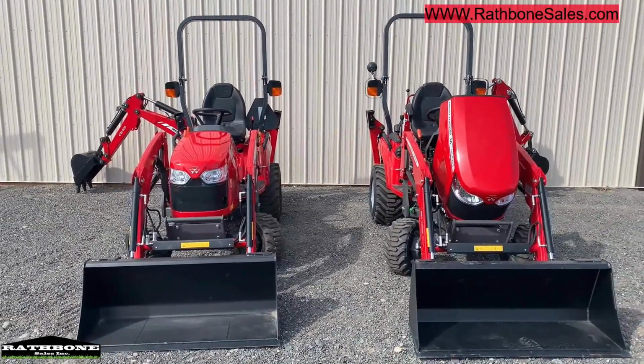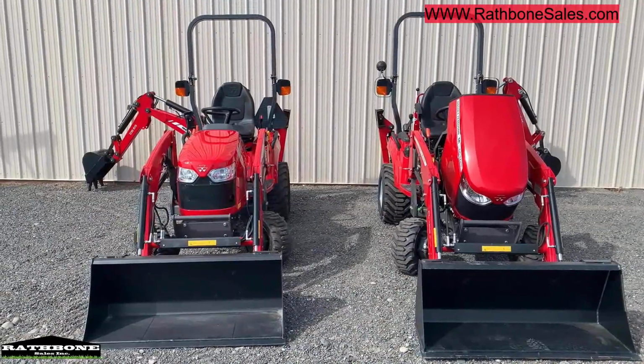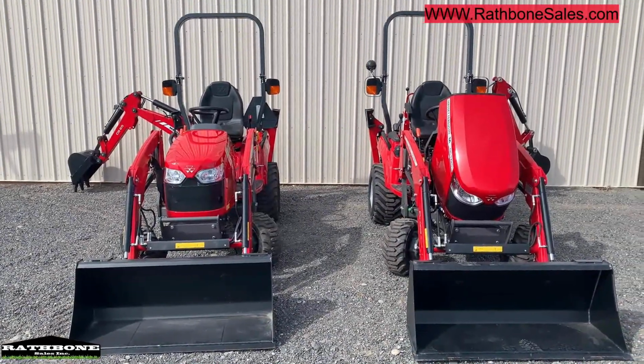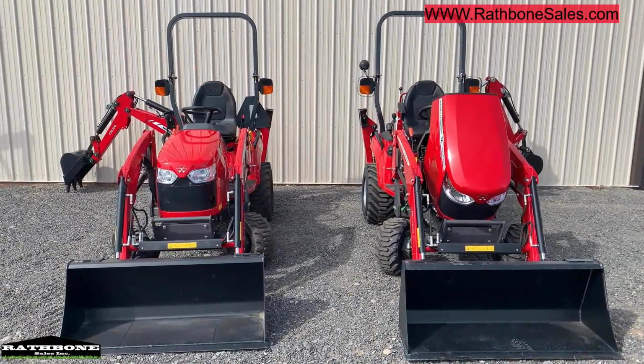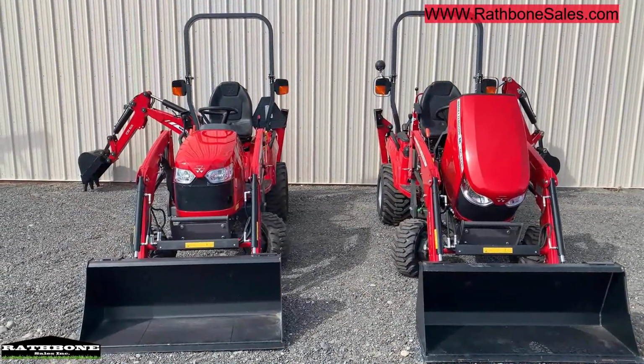When you boil it all down, the premium series tractor has more horsepower in the engine and the PTO. It's got a little bit more hydraulic flow and a lot more comfort features than the economy, but it's got the same lift capacity on the loader, and it's going to dig the same depth with that backhoe.